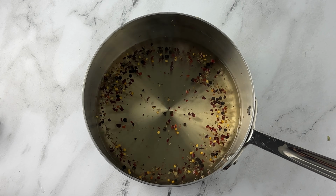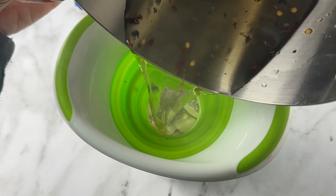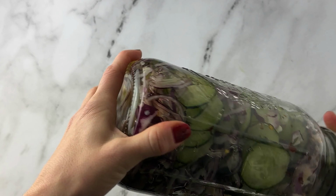Let it cool for about 10 minutes so it's not piping hot, because you don't want to cook your cucumbers. You want them to stay nice and crispy. You're gonna pour this over your cucumbers and onion. Cover and refrigerate this about 1 day before eating, and it lasts about a week in your fridge.